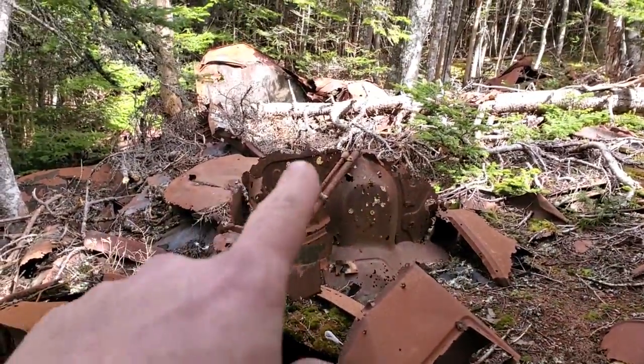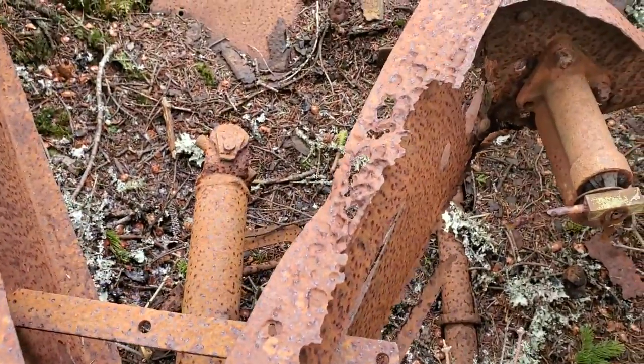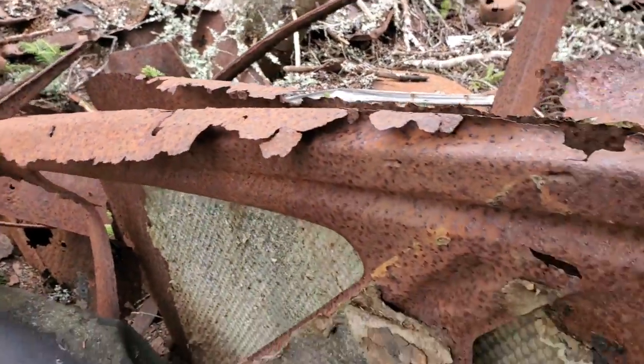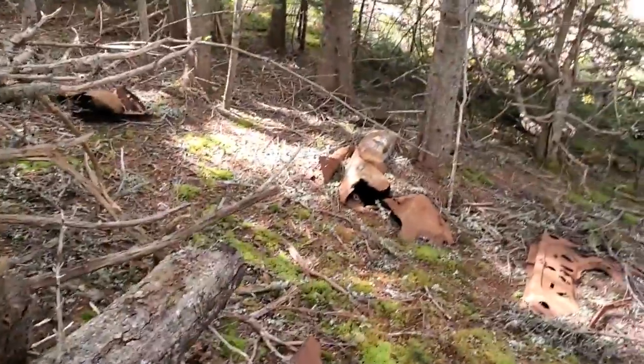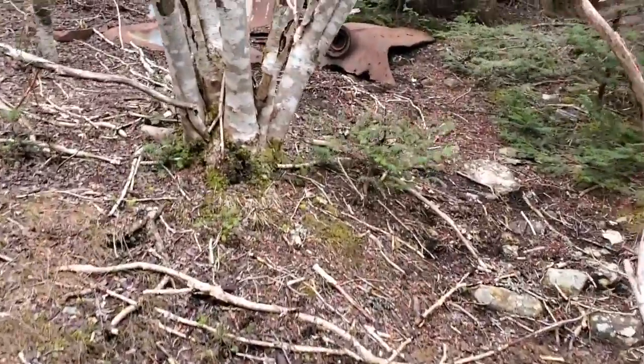But you can see the way stuff rusts, and the frames, the way they've rusted out over the years. It's typical Newfoundland rust. But this stuff here has been here a lot longer than most. Did a bit more strolling around.